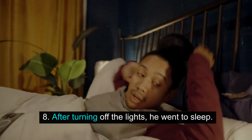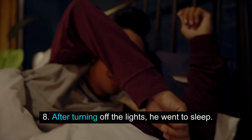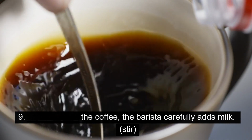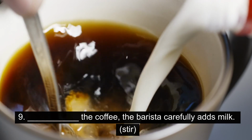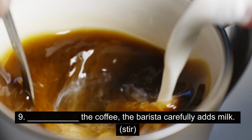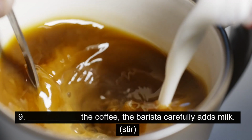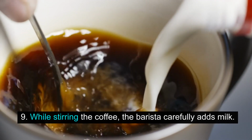8. After turning off the lights, he went to sleep. 9. While stirring the coffee, the barista carefully adds milk.